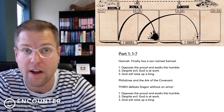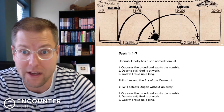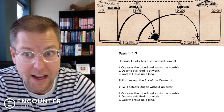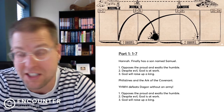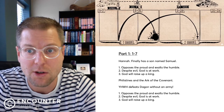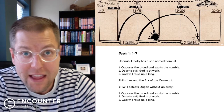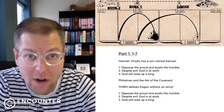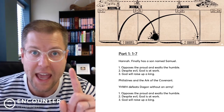It's really important for understanding the point of Samuel and then also the point for us in our weeks ahead. The first point is that God opposes the proud and exalts the humble. Now, you think that she's just talking about herself because she couldn't have kids, and in that day and age, it was really kind of a social outcast thing and put her on the outs, so she had not much to be proud of. We think that she's talking about her, but actually she's talking about the whole nation. She's talking about the whole world. She's talking about creation itself. God opposes the proud and exalts the humble.